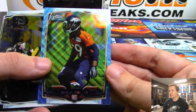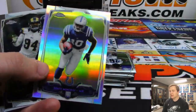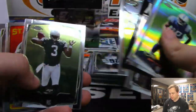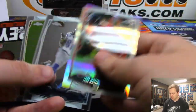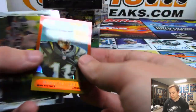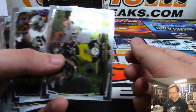Not numbered. Those were numbered, I guess not. There's a Bishop Sankey Mini. There's an Anthony Barr, who signed with the Jets, and then he said, no thank you, and then he signed with the Vikings again this offseason. He did a Frank Gore, like Frank Gore did to the Eagles a couple years ago. Bradley Roby, Blue Wave. There is a Moncrief Refractor. There is a Tallboy Michael Sam insert.